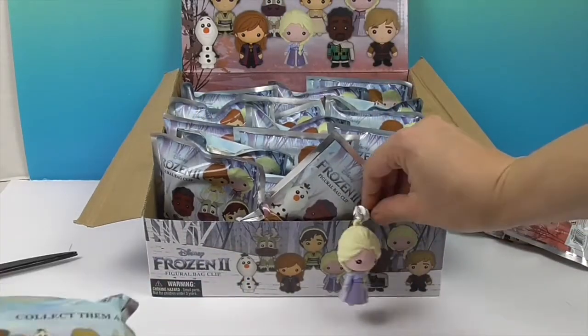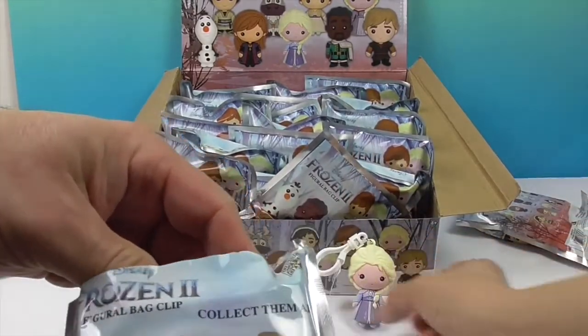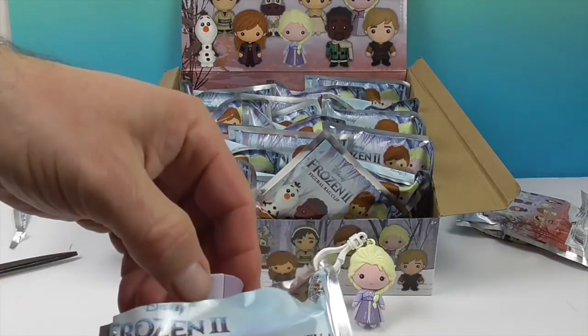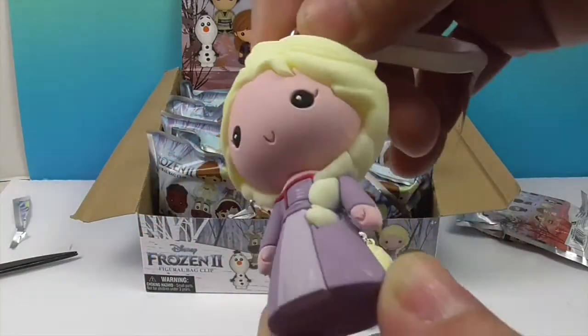So who does not want to get Elsa first? That was awesome. I'm going to put her up there. There you go. Stand up there, Elsa. Okay, number 2. Uh-oh. Purple dress. Ta-da! Hey, purple dress Elsa! Woohoo! It's an Elsa fest.